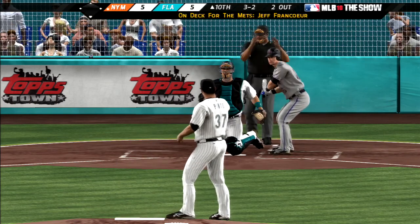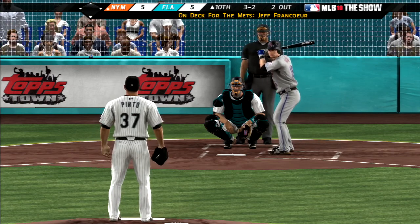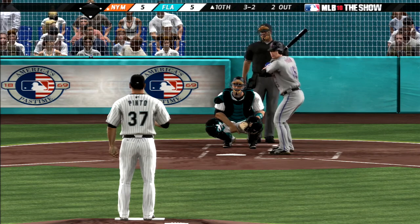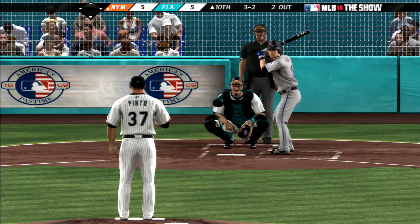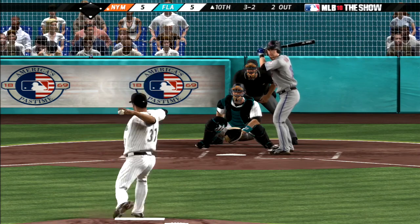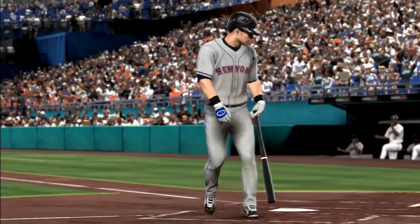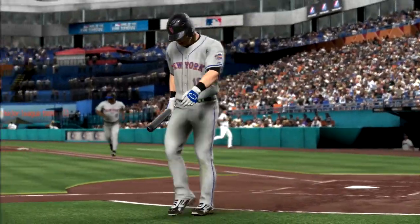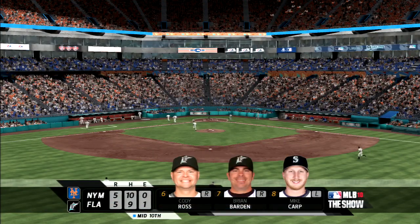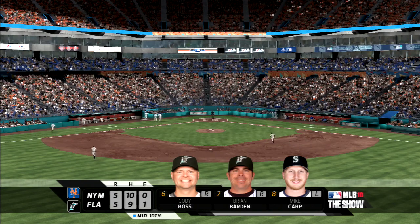Low, so a good eye there as he works the count back full. And they obviously think he'll chase a fastball with 2 strikes because they keep going to it. And he strikes him out here for out number 3, so after a scoreless top half, they'll have a chance to win it here in the bottom half. So they breeze through this half of the inning. So one will win it here as we go to the bottom of inning number 10. And we are all tied 5-5.